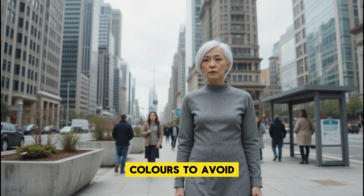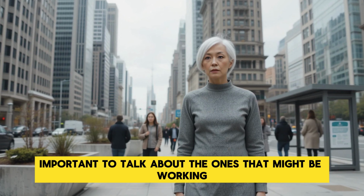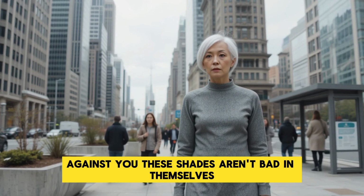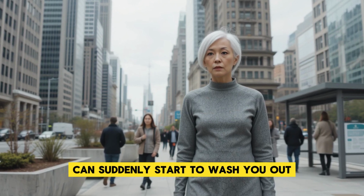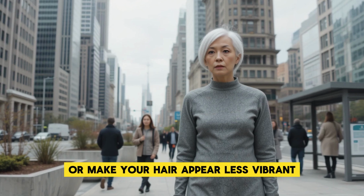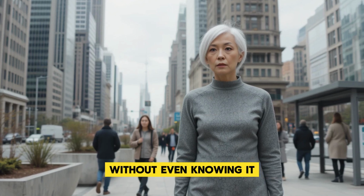Colors to avoid. Now that we've explored the best colors for silver hair, it's just as important to talk about the ones that might be working against you. These shades aren't bad in themselves, but when your hair and skin tone shift with age, some colors that used to look flattering can suddenly start to wash you out, dull your features, or make your hair appear less vibrant. Let's go through the top 5 color traps that many women over 60 fall into without even knowing it.